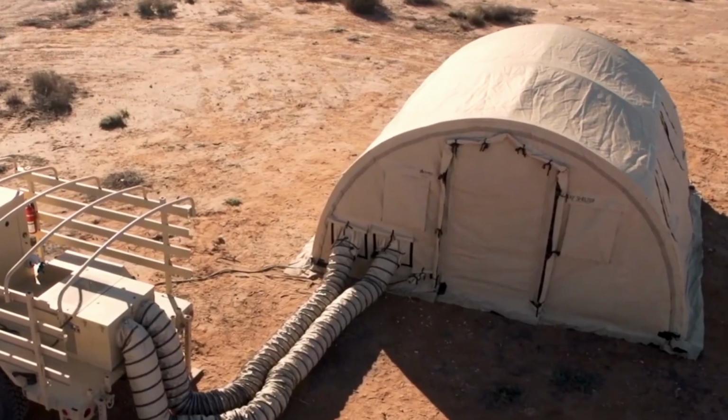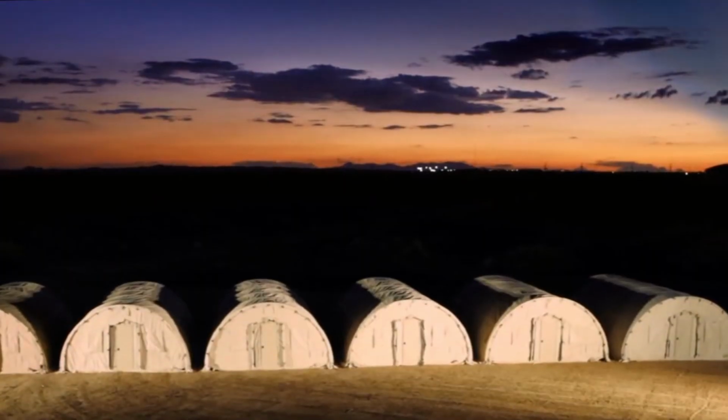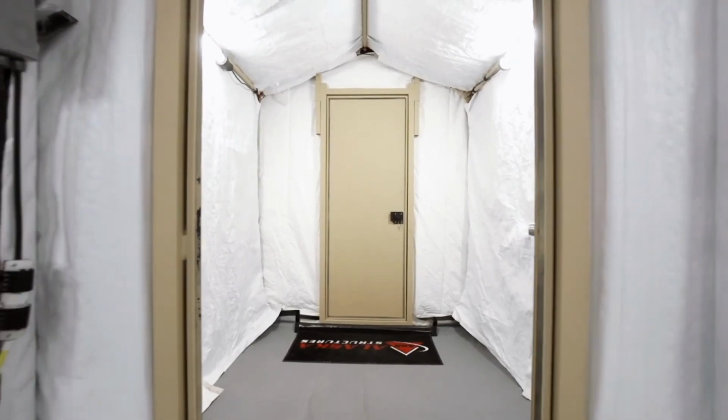you need, meaning that they can hold from 50 to 5,000 people. They last about 10 years in the field and can be stored for about 20 years. Plus, Alaska Defense has all the gear you need like heaters and power systems.